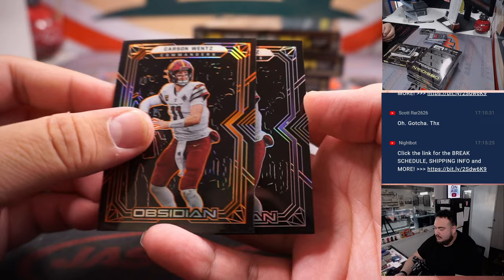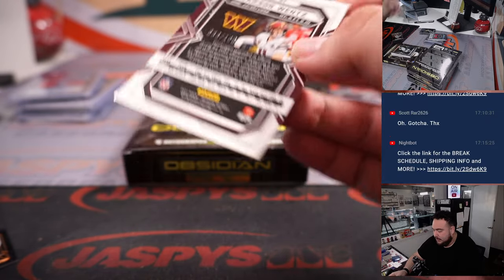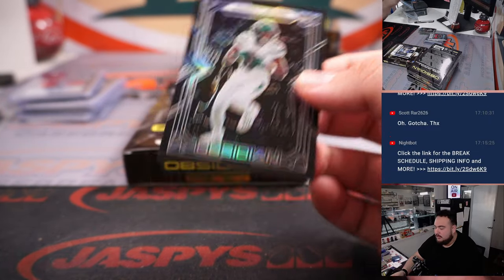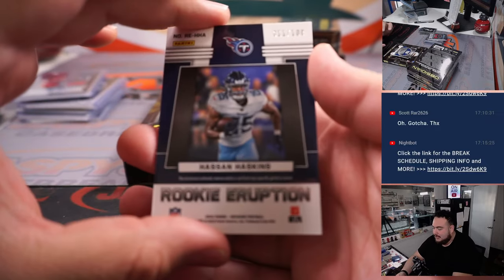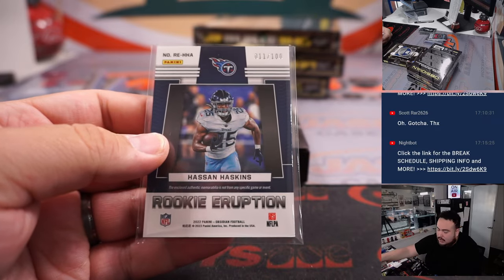Carson Wentz for the Commanders, orange. And how about more Carson Wentz? Both going to Joshua. 46 out of 75 and 33 out of 100. Garrett Wilson for the Jets. Hassan Haskins, 11 out of 100, Tennessee Titans going to the RMB. 11, another one for spot one.